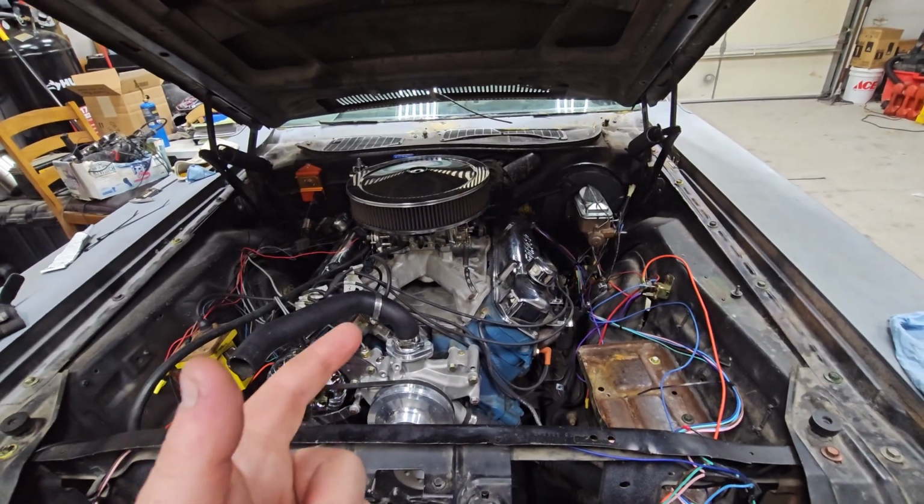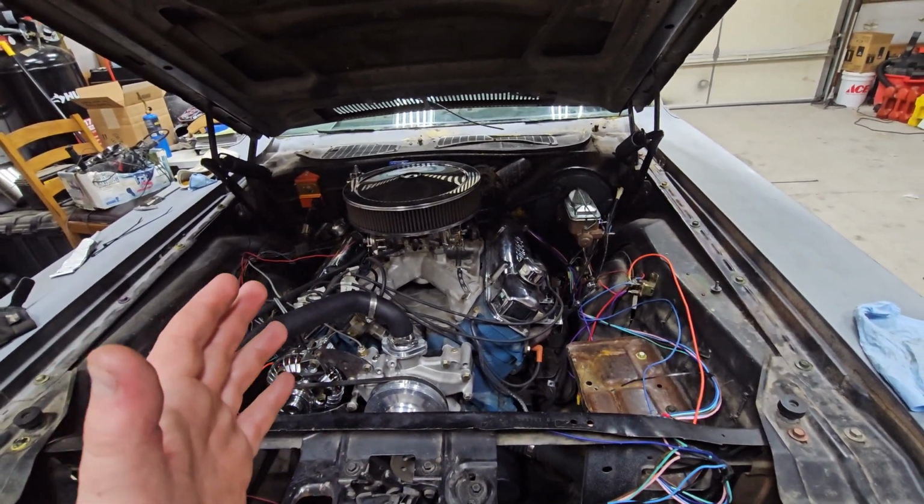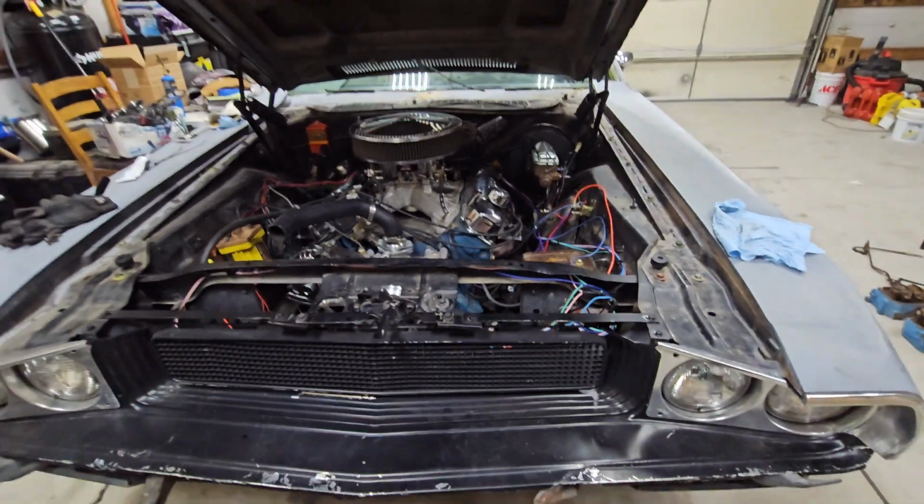So when I get to pulling the engine, I'm going to take a lot of photos and a lot of videos, and I'll be sharing that with everybody here. So this will be a fun project.